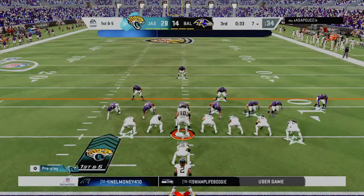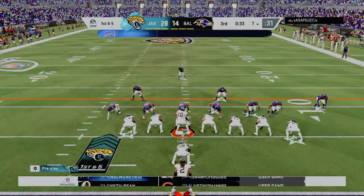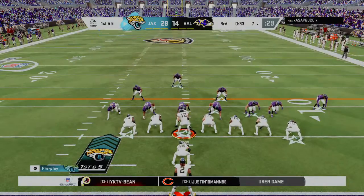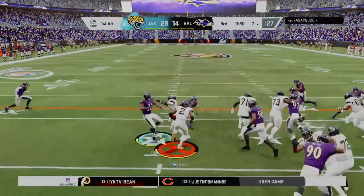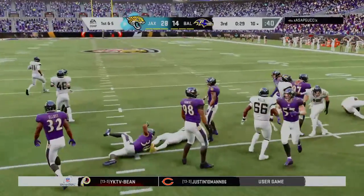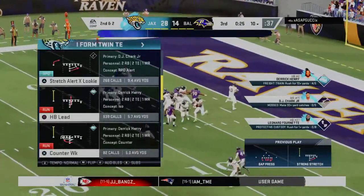So, certainly an interesting call there to go for it. And the Jags take over in terrific field position. After the penalty, it's Henry. And this will be a gain of right around 3 from the 7 out to the 10-yard line.